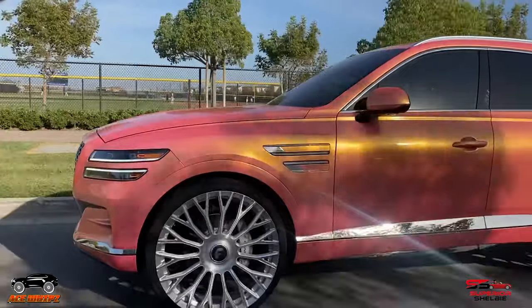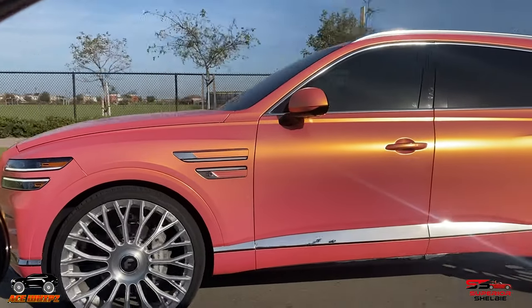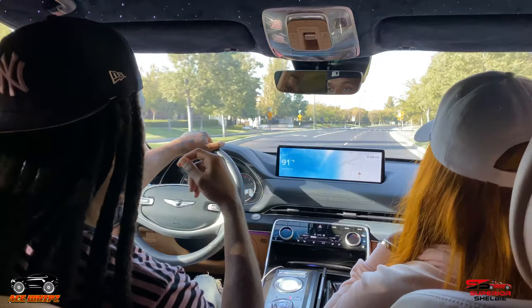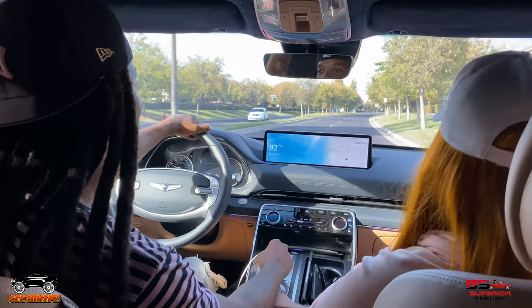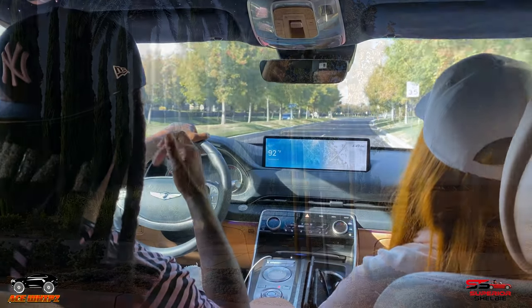Oh my goodness, this is so luxury. I like everything. Also, I do know that this right here at night it blows up, so you gotta match it. I normally match. That's what you're supposed to do. I like that. The color is like, oh my god, amazing.